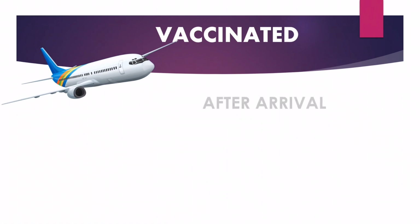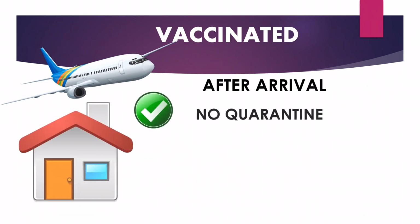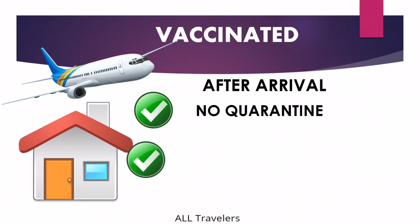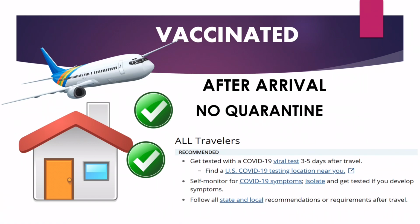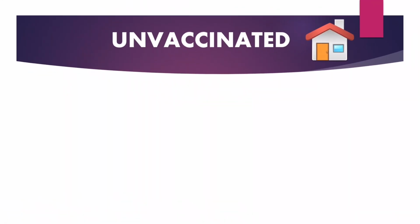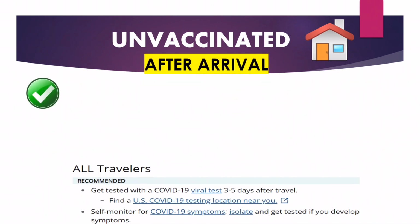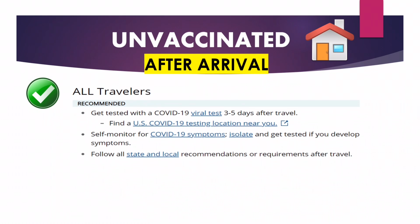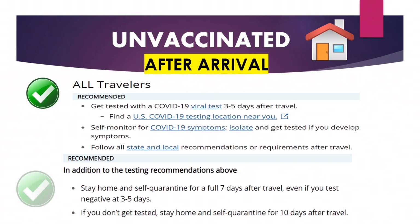Now, here are the requirements after arrival to the US. For those vaccinated, there is no quarantine required after arrival. However, all travelers are recommended to get tested within 3 to 5 days after arrival in the US. Now, for those unvaccinated, all travelers are recommended to get tested and, in addition, stay home for a full 7 days.